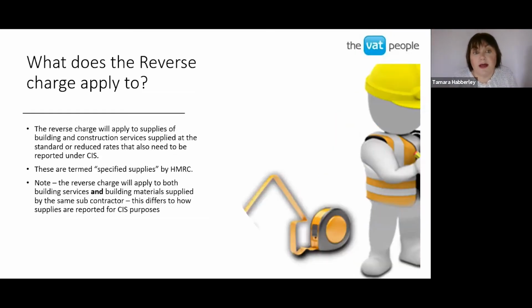So where does the reverse charge apply to? It applies to supplies of building and construction services, but only ones that are supplied at a positive VAT rate. So if you're a builder and the construction services you're supplying are zero rated for VAT, for example, if you're involved in constructing a new dwelling, you won't be caught by the reverse charge because there's no VAT. So HMRC will not be interested in those transactions. Where it will catch you is any standard rated VAT work. So any building services on existing dwellings or on commercial properties, for example, they'll be caught. And any work that's to do with the change in the number of dwellings in a building that gets a reduced rate of VAT, for example, that will be caught.